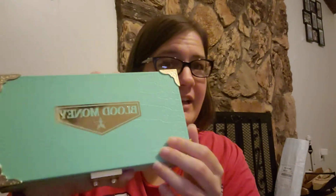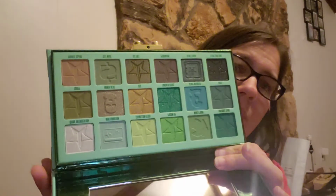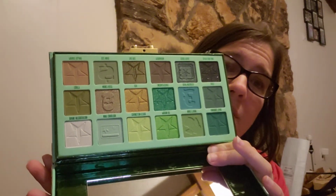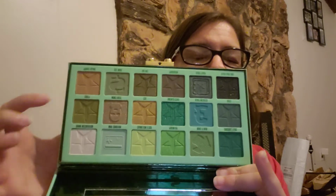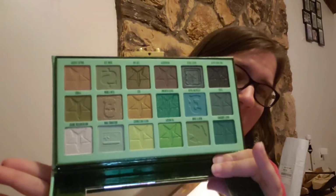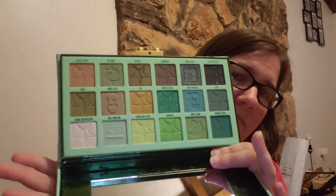Next up is Blood Money. This one is super pretty. Again, it's a nice trunk. I like the outside. I like how it looks like an alligator. You can see it. And also, I love the browns. I love the greens. I like brown and green together a lot, especially these darker tones of green with brown. I absolutely love it. I'm here for it. So pretty.